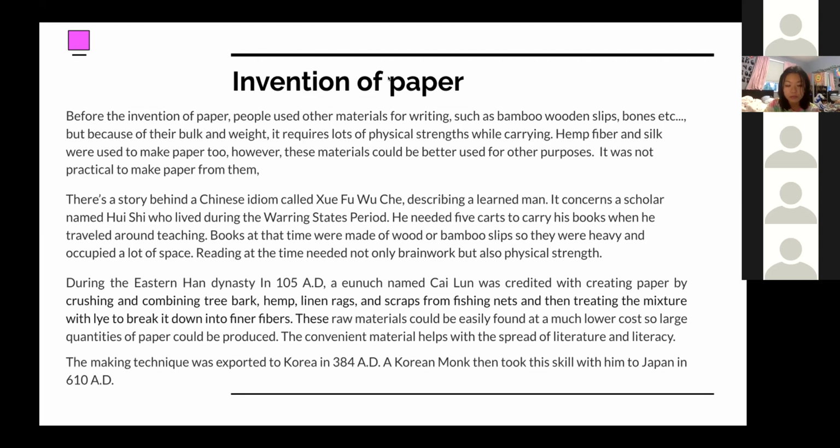So you mentioned paper. Before the invention of paper, people used other materials for writing, such as bamboo, wooden slips, bones, etc. But because of their bulk and weight, it required a lot of physical strength for carrying. Hemp fiber and silk were used to make paper too. However, they were too expensive. And there's a story behind a Chinese idiom describing a learned man.